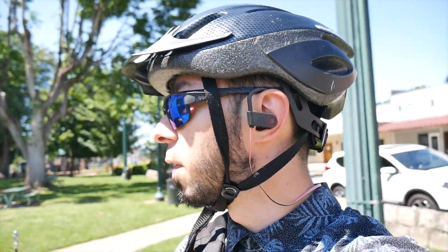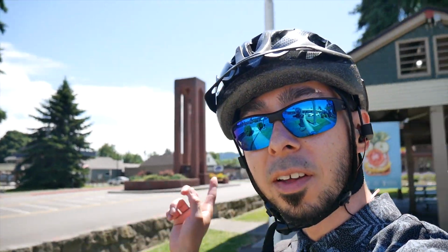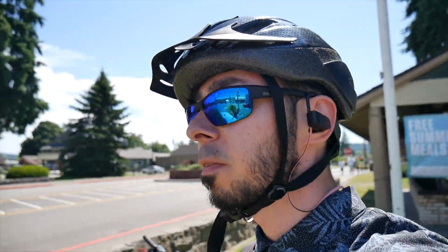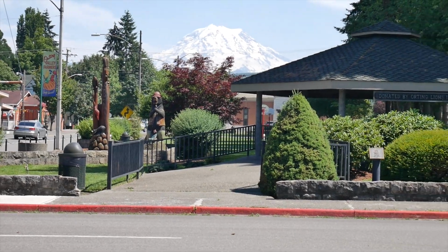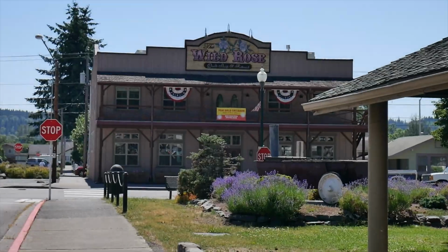So right here, kind of in the middle between the long park, they have a memorial for the people who served, which is pretty cool. As well, there's this neat bell tower in the middle of the road there. And then they have some cool carved out stuff over here. You can also see the Lahar sirens. I believe that's what they're called, which lets people know if the mountain's blowing up. Check it out, there's the mountain, and then the bear over there, and some fish. It's pretty neat. And then there's that tower I was telling you about, and then there's the wild rose.